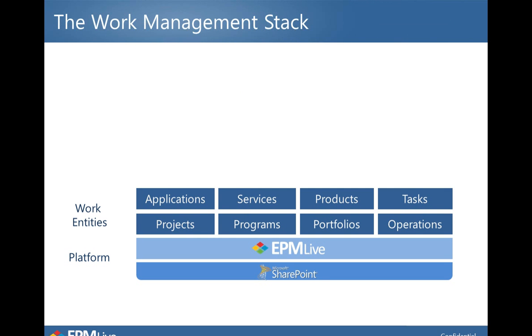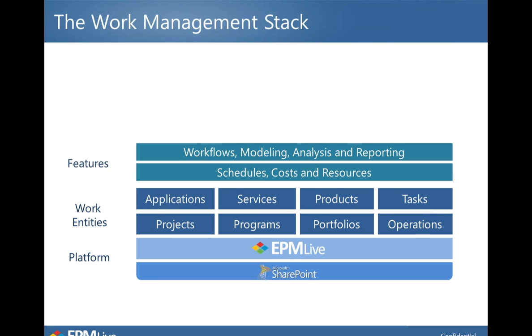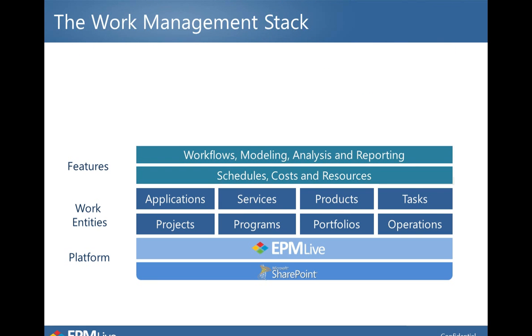And then the different work entities that you have. They might have projects and operational work, programs, service requests, applications that you're managing, just general task management. Whatever the flavors or variations of that apply to your organization, we have different work entities that can be applied for all those within our solution. And then from a feature perspective, to look at all these work entities and put them through automated workflows and do modeling and what-if scenarios on prioritization and staging of this different type of work, and do all your analysis reporting and build schedules and monitor costs and resources that are required around that, we provide all of that around all these different types of work entities.